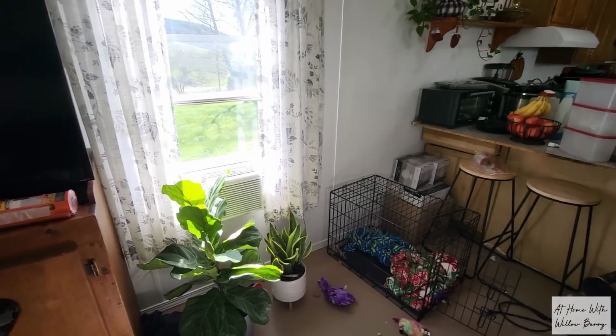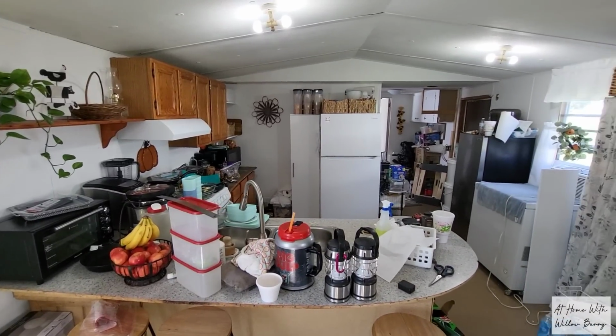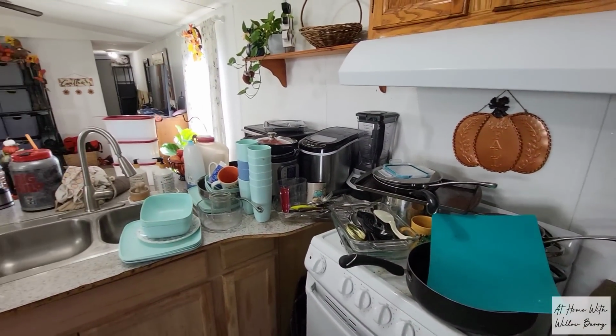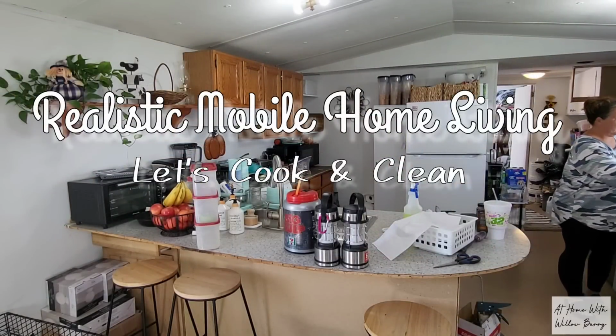I'm going to be cleaning the kitchen and the living room and preparing dinner. I have last night's dinner dishes and this morning's breakfast dishes to wash. I need to sweep, mop, vacuum, dust, clean the windows, and my husband's going to cut some shelves to go in my small pantry closet. So if you're ready, let's just go ahead and get into the video.